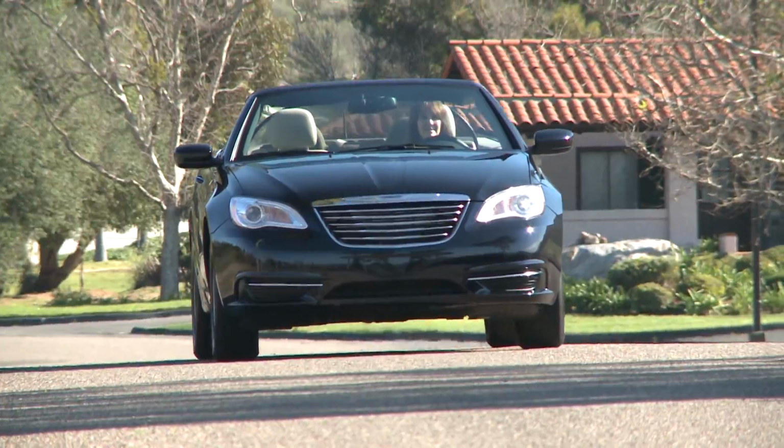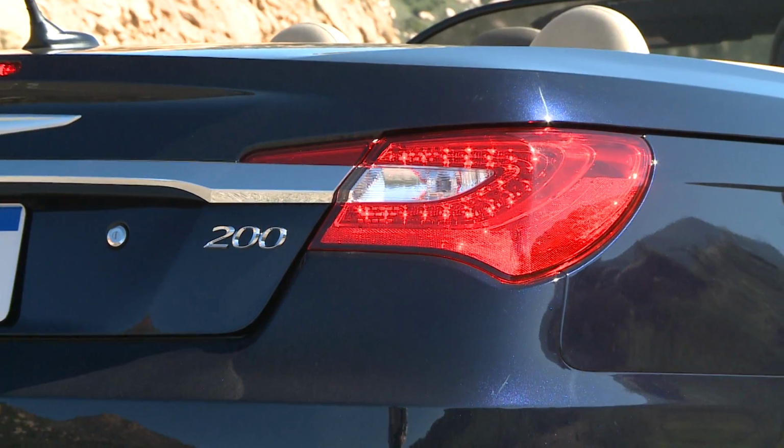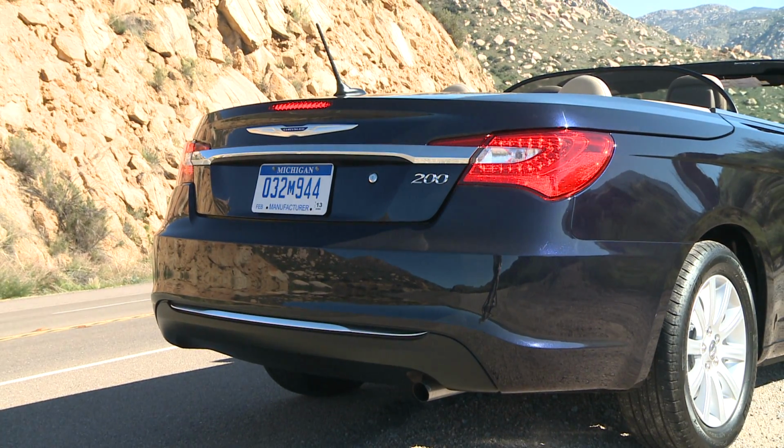Significant improvements and revisions to the front of the car to mimic the improvements to the 200 sedan: the headlights, the hood, the fenders, the new fascia, the new fog lamps. In the rear of the car, we made a new deck lid with some beautiful new LED tail lamps. And that rear looks a lot richer.